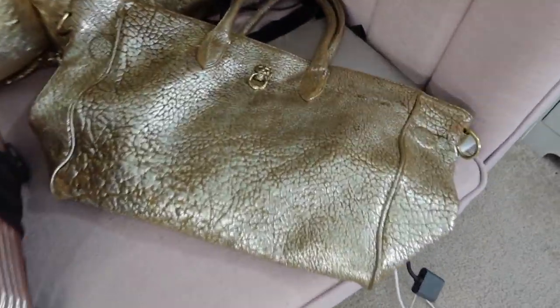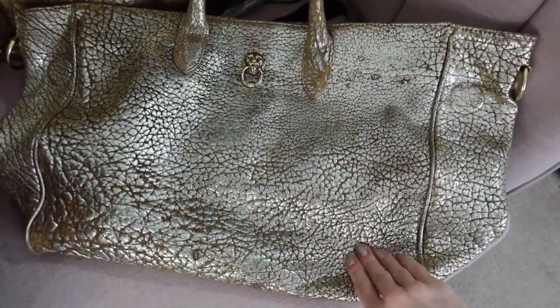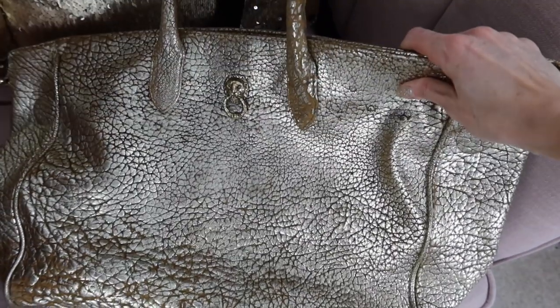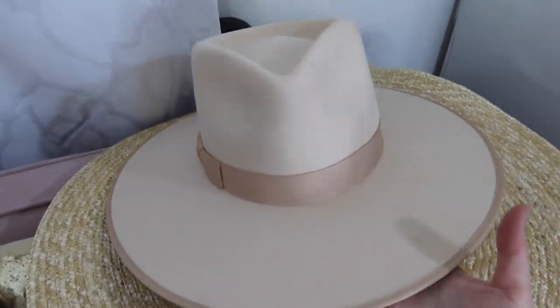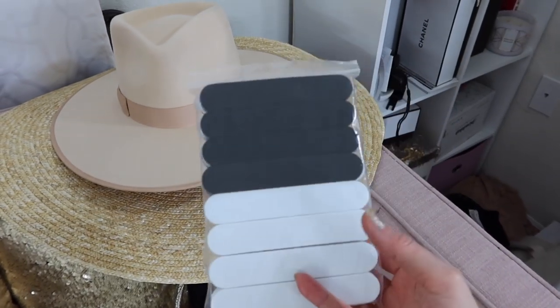This is going to be my travel bag. I love this bag. It's this giant tote. It is so beautiful. I got this in New Orleans. It's Reagan Charleston. I don't know if she still makes these, but this is one of the best tote bags. And then I also have this hat from Lack of Color. I may take this with me. It's this really cute felt hat. It's a little bit big, so I ordered some hat tape.